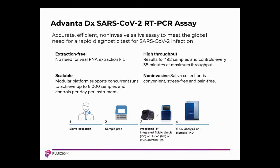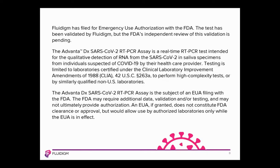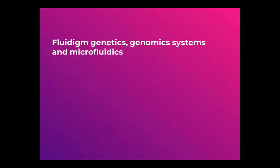The workflow at the bottom of the slide is very simple. One collects a saliva sample, there's a simple sample prep step, and then processing on our Juno and Biomark systems to generate up to 6,000 samples a day. Let me talk about our regulatory notification. Fluidigm has filed for emergency use authorization with the FDA. The test is being validated by Fluidigm, and we have partnered with WashU on the clinical work for this application.